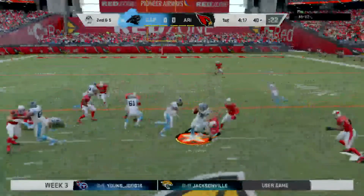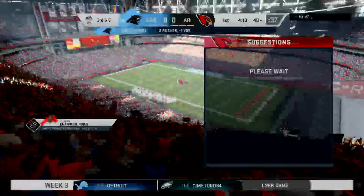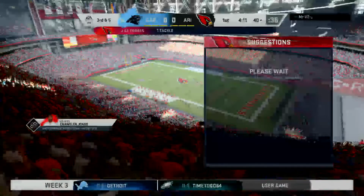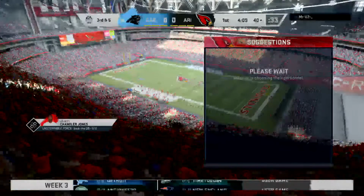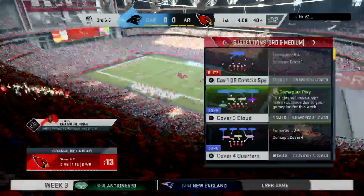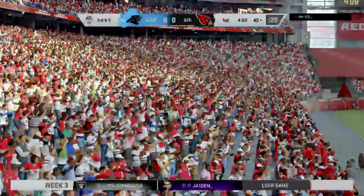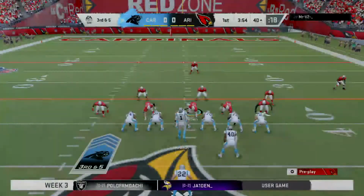On 2nd down, McCaffrey, and he is swallowed up right at the line of scrimmage. They'll say no gain on the play there, and now it'll be 3rd down. That didn't appear to be a run blitz. He just darted in once he saw the run develop. That appeared to be a case of see ball, get ball.